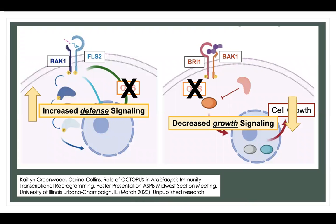The FLS2 pathway is involved in the immune response of a plant responding to a bacterial infection. The BR pathway is involved in the regulation of growth genes. Octopus, or OPS, is a protein found in Arabidopsis that has been shown to be a positive regulator of the BR pathway and a negative regulator of the FLS2 pathway.